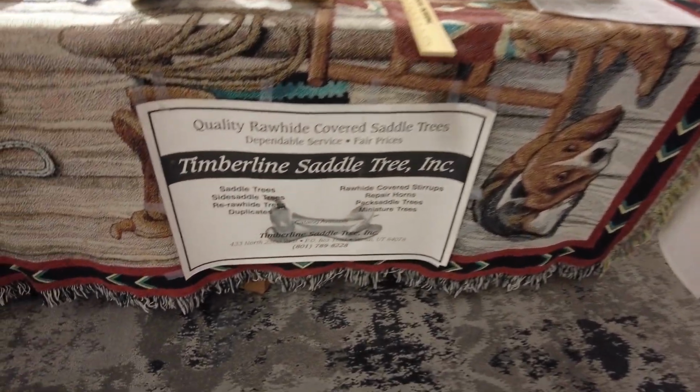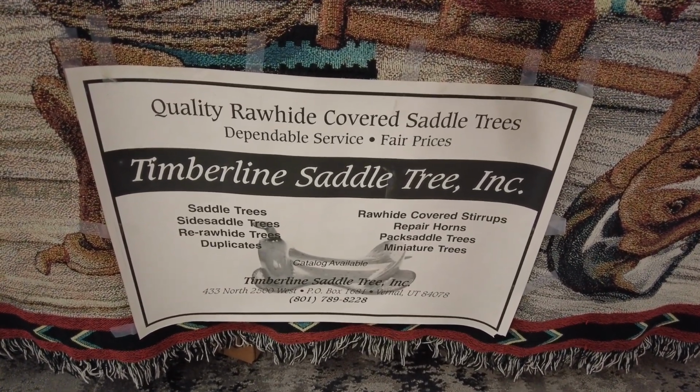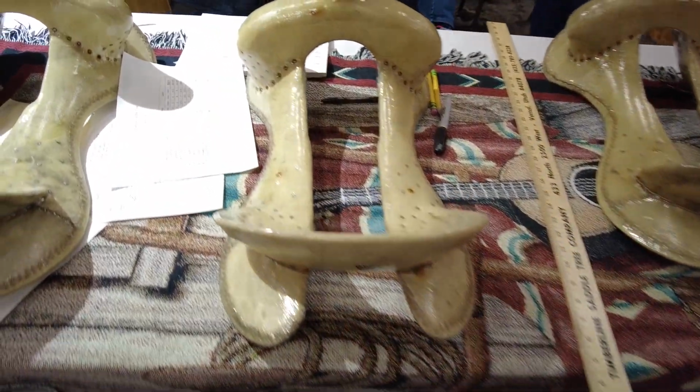All right, Timberline saddle trees. They make very, very nice looking rawhide trees or rawhide covered trees. There's their contact information right there. Here's a couple of their trees.